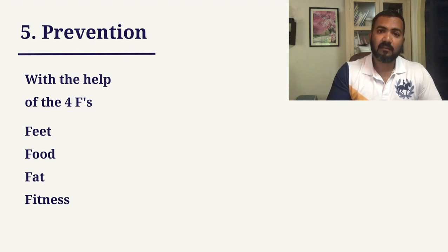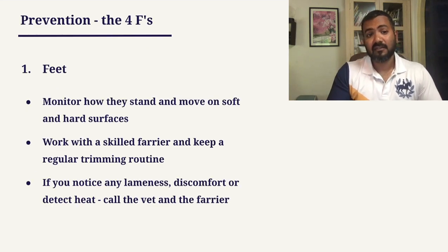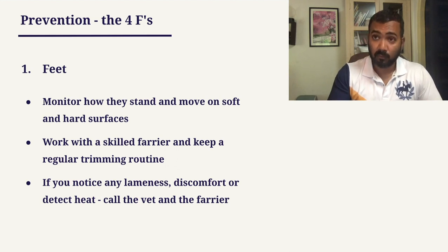How do you prevent laminitis? I'd like to use the four F's to prevent a laminitis attack. You look after the feet, food, fatness, and fitness. So for feet, monitor how your horses move. You should know how your horse is moving. Is he moving correctly? Is something wrong?